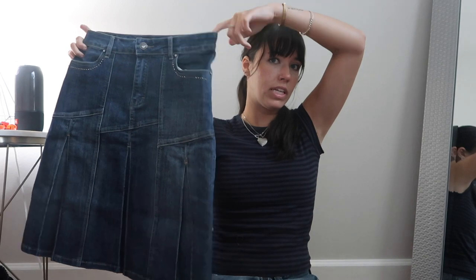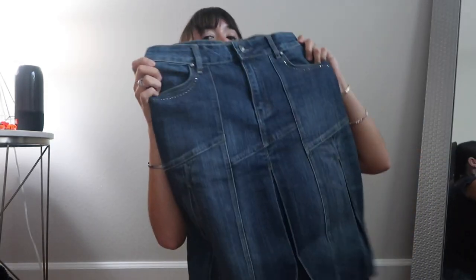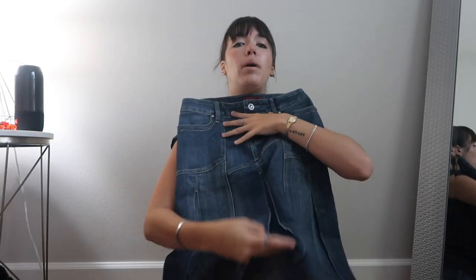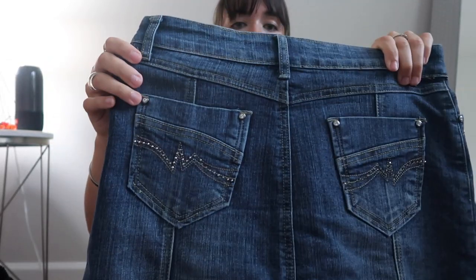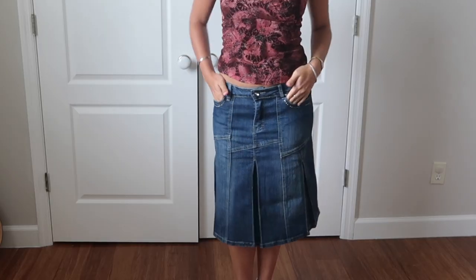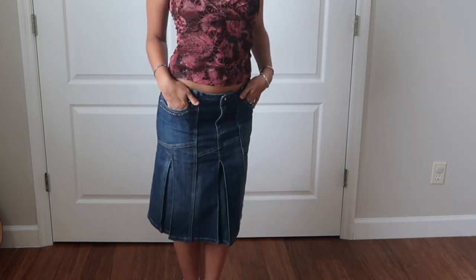I was really feeling the whole denim skirt with a pair of boots trend. And I found this at Humana, I think. I liked the little pleats at the bottom. I thought that gave it some interesting visual. It had these nice little rhinestone pockets on the front. In the back, the brand of this one is RE, and symbol X, RE and X. I don't get as much use out of it as I wish I did.